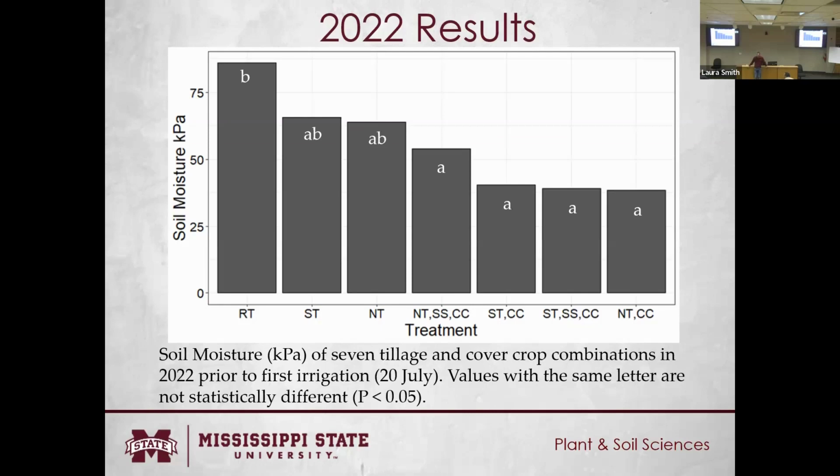Because what I'm seeing, and this is just anecdotal, is better soil structure in the cover crop treatments than in the non-cover crop treatments. This soil is very silty and erodible, and it can create a clayey structure really easily.